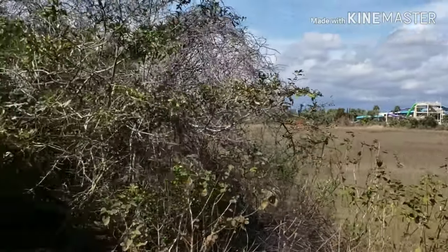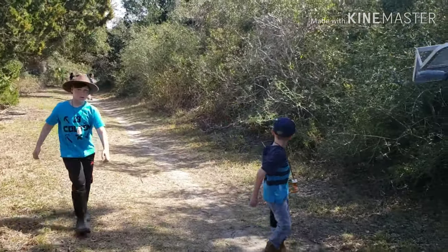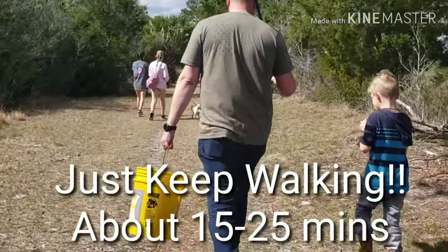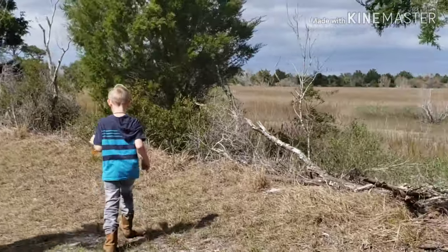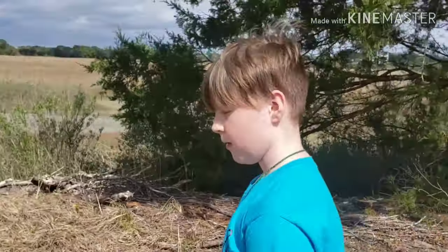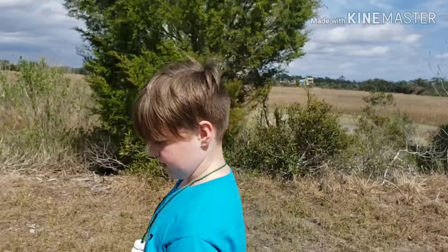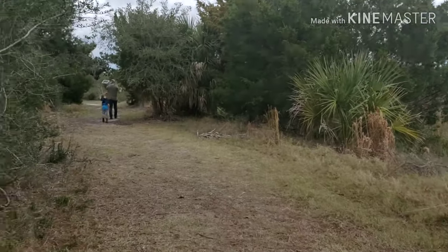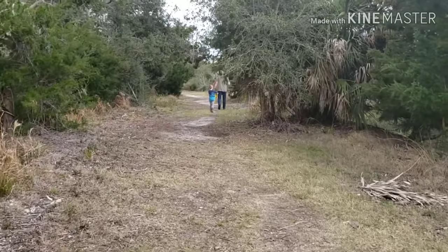The water park. Hey, Colton. You excited? All right, let's go. Keep going, we're almost there. We've been on the trail about 15 minutes, and we're walking at a slow pace.